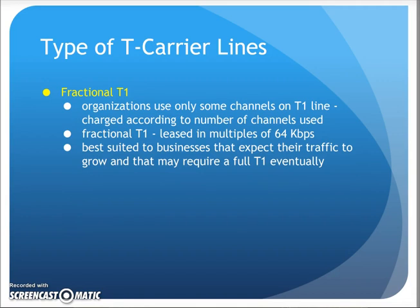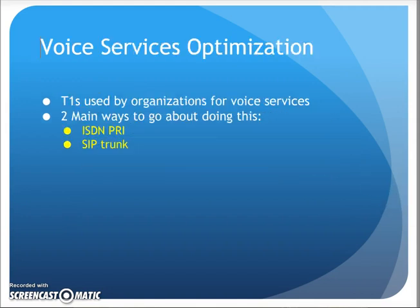Fractional Ts, companies could use a fractional T, a piece of a T, if they just needed a couple 64K channels, if you will. In this case, if somebody was using a fractional T, it was kind of like a business that might be expecting to grow down the road and might grow into the full T1, but I just need part of it for now. So fractional Ts could get used.